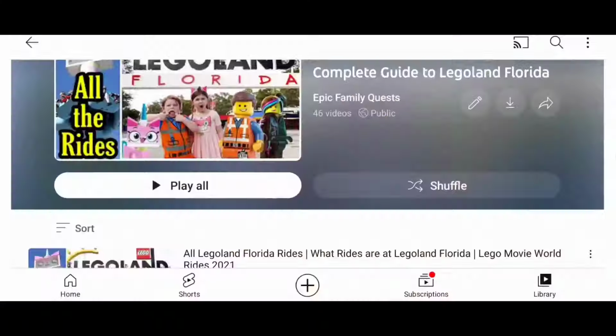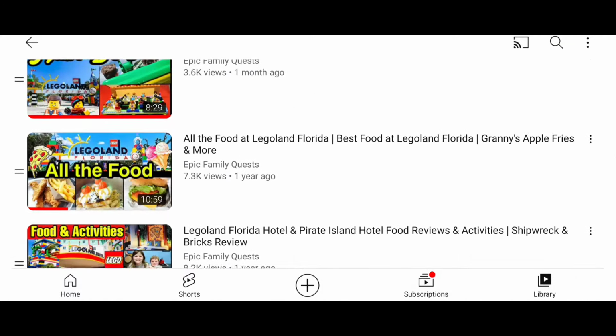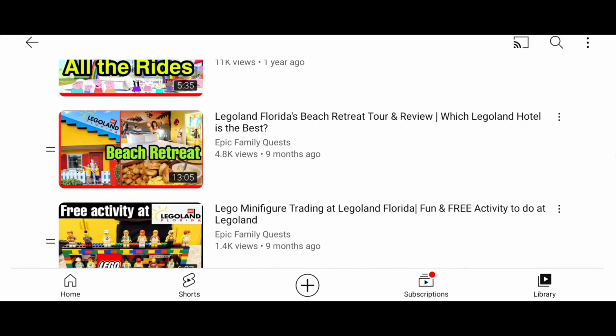We also have a complete guide to Legoland playlist of all the rides, a ride challenge, must-dos, all the food, the water park, Peppa Pig, and all the room types.